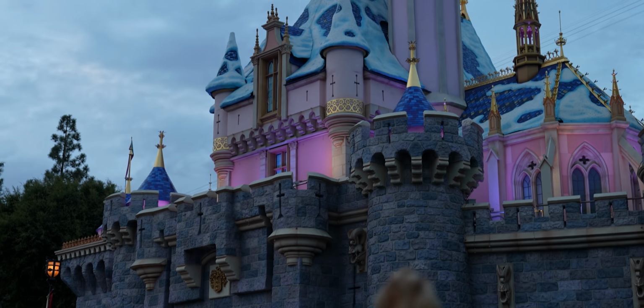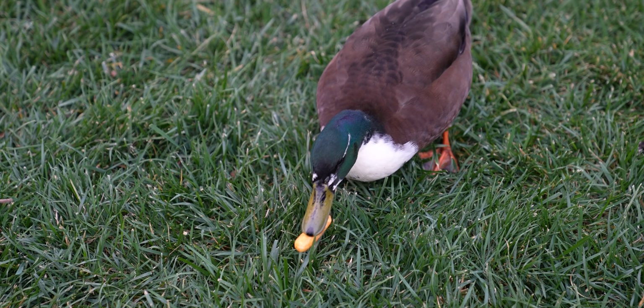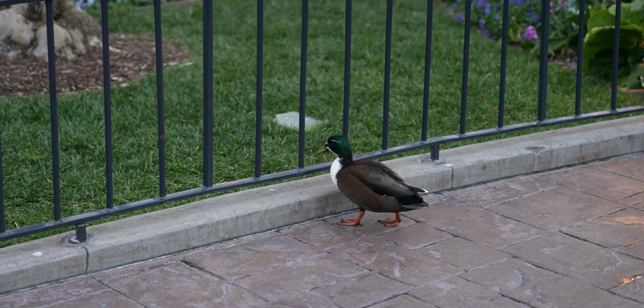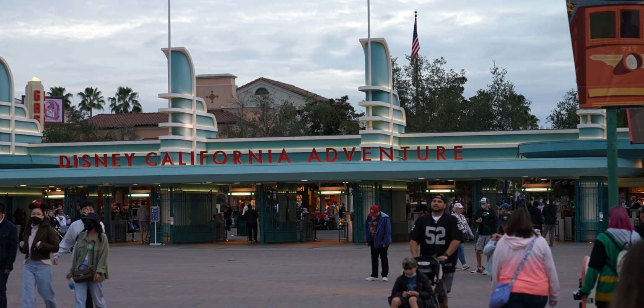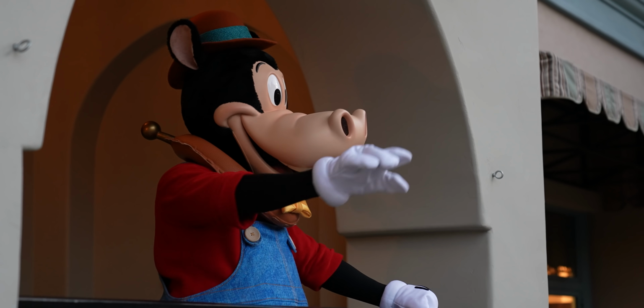We had plans to eat and drink so much more than we have today, but Disneyland spits in the face of your plans almost every single time. But we're gonna head over to Disney California Adventure and get one last thing that's new for 2022.